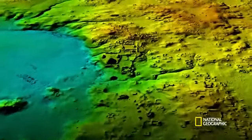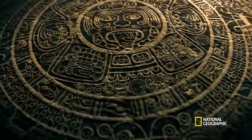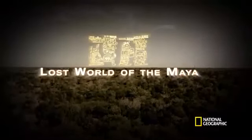Archaeologists are using this new superpower to unearth treasures on the ground. We are starting to get information from all kinds of places where we knew absolutely nothing. It's changing our understanding of the Maya and helping to create a treasure map of Maya's lost world.